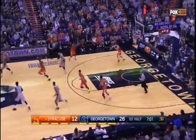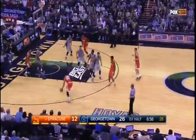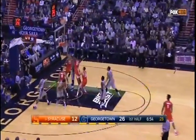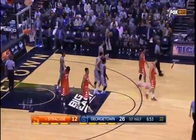There's a deflection out of the zone, and that's what you're accustomed to seeing Syracuse do. Be active with their hands. Richardson can't hit the 3, drives it inside. And Roberson will be guilty, going in over the back for that offensive rebound.